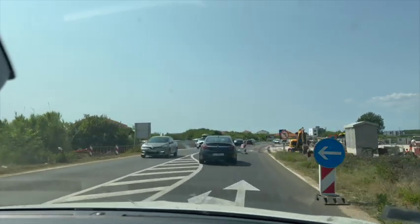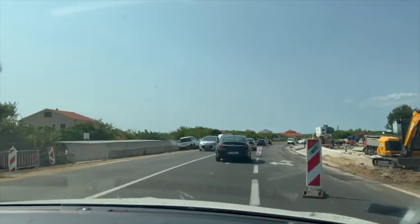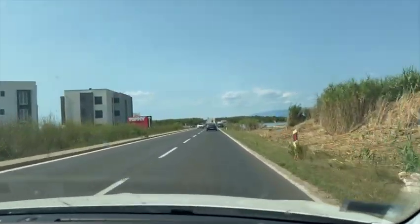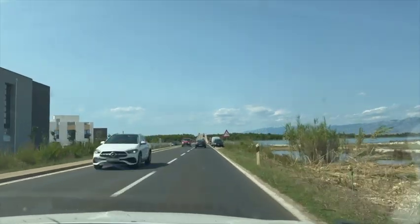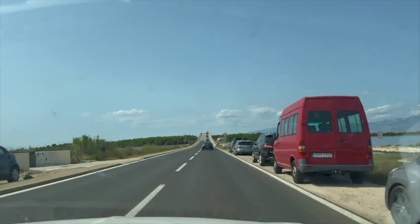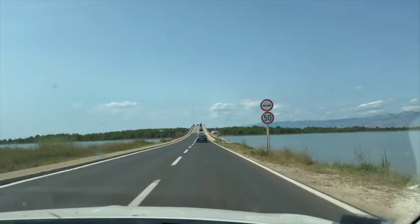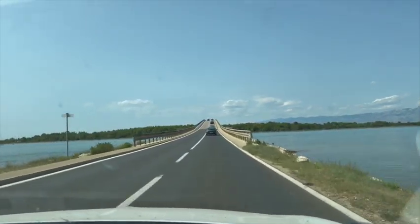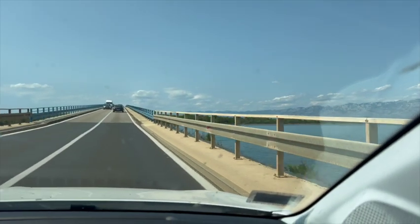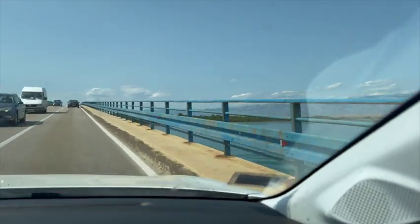So what's interesting about Vir is that it's a cozy island. It's just 22 square kilometers in size. It's home to a few thousand people year round, but in the summer that number jumps quite high because tourists come for the sea, the sun, and really the simplicity of getting there. Because you can actually drive here, you don't need a ferry. It's connected to the mainland by a small bridge just northwest of Zadar.